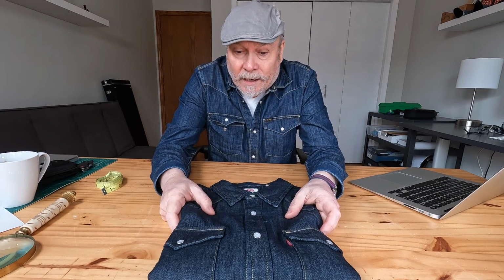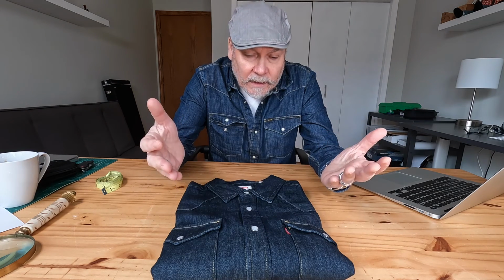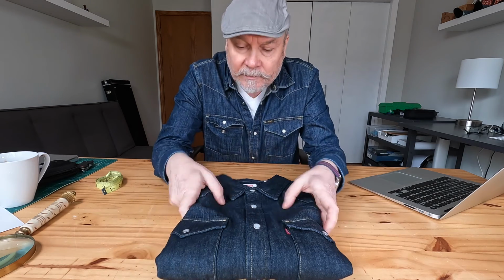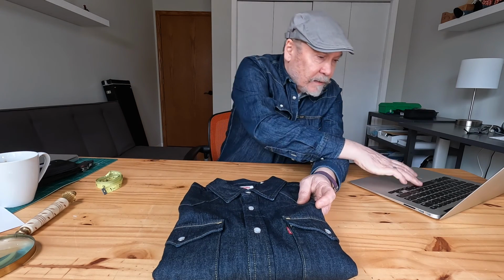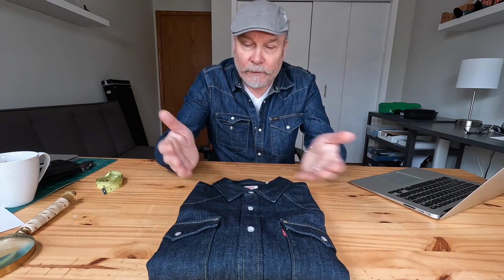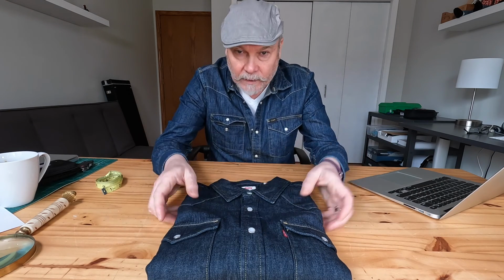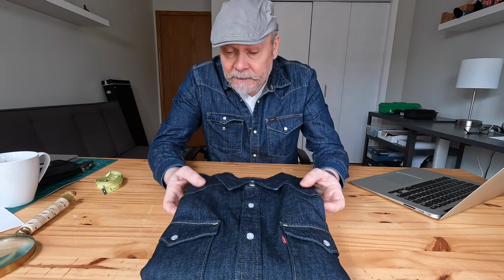Well, I took a chance, and this was on sale. The regular price was $69.50, and I got this for $41. Right now, as we speak, I think it's $48.50, about 30% off. I got it 40% off. If you're patient, you can wait and probably get it cheaper. I wouldn't buy it at regular price. I wouldn't pay $70 for that. Anyway, I think they're great. I don't know if I'm going to keep it. Let's just dive into it.